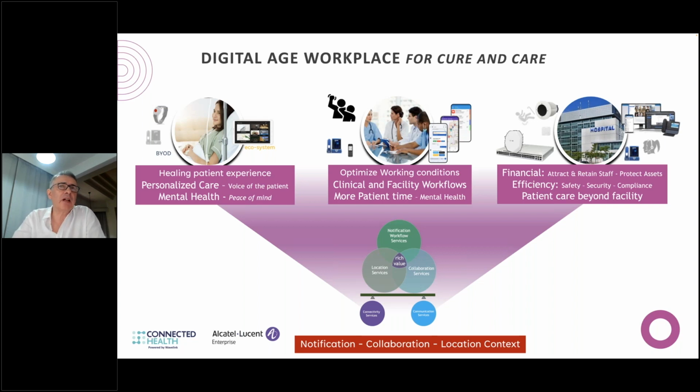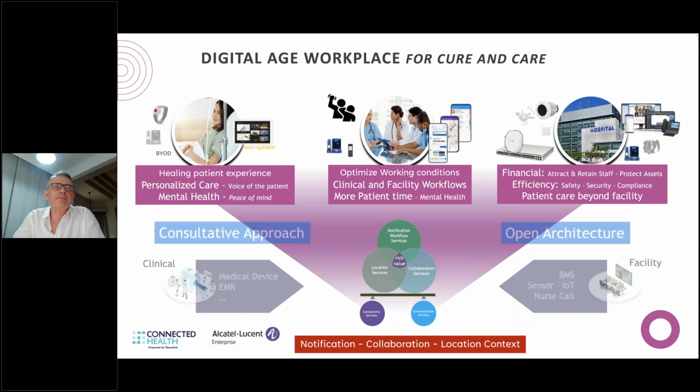On the left-hand side, talking about the patient, you can see the wristband. We know that the patient, after surgery for example, needs to start to move around as quickly as possible to improve their healing process. But only having a button next to your bed to call the nurse is not really promoting that. That's why we are providing these kinds of buttons to help in a mobility setting to move forward. And last but not least, in the middle is optimizing the work conditions, but more about that in a minute.